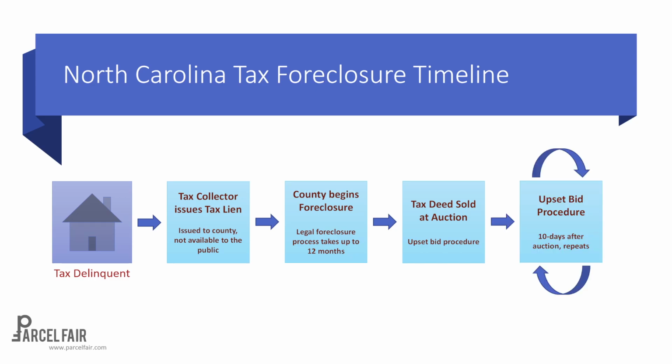And that looks like this. You have this upset bid procedure at the end, and every 10 days, if someone has placed another upset bid, it keeps repeating until the property is sold and 10 days go by without receiving a new upset bid. So it's an interesting place for an investor. You could even be the heartbreaker and inject yourself at that last step and just do upset bidding if that's what you want to do. But there's several places along this timeline that may be of interest to you, so let's break it down a little more. I talked about the redemption period earlier.